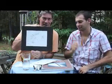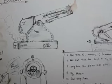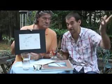So while we were having dinner, I sketched this out right here. Take a close look. There it is. Now this is a cannon, and we figured, you know, an old circus style cannon that we could load a person in and then fire them right out of it.